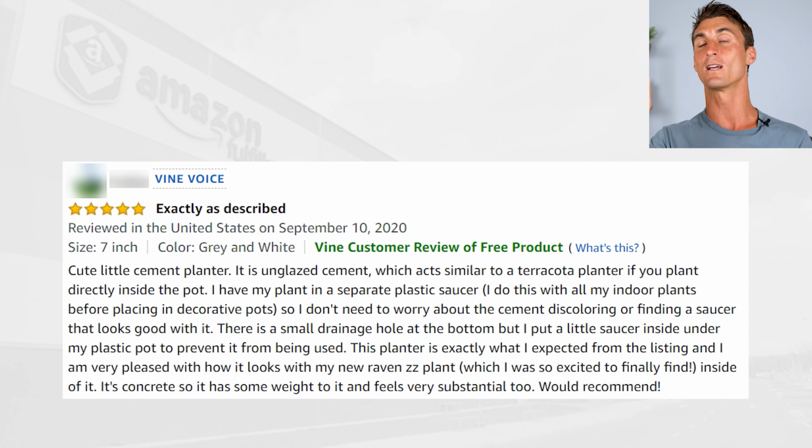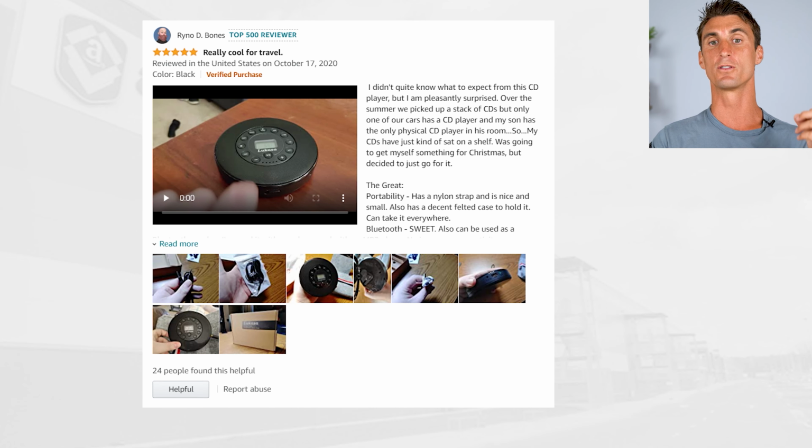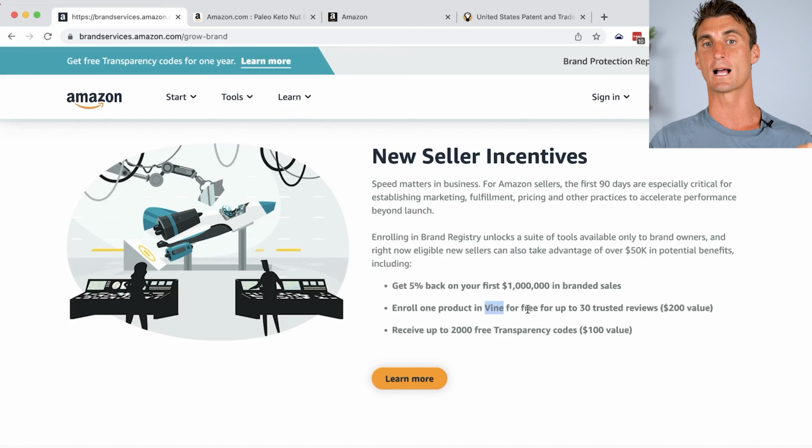And these people write out long, detailed reviews. Oftentimes they include images. So this is a great program that you're getting absolutely for free. And then another feature is you can receive up to 2,000 free transparency codes, another $100 value.